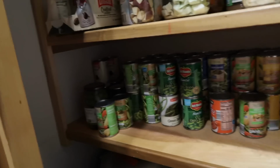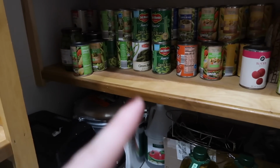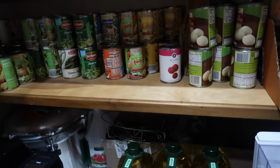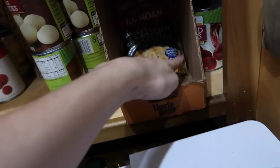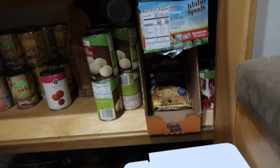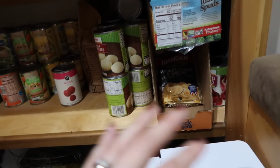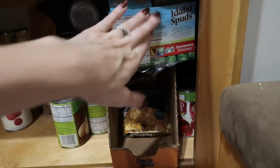Then this shelf is some more canned goods. We've got more olives, peas, green beans, mixed vegetables, beets, corn, potatoes. These are actually dried peas in here from Azure. These are just some potato packets. We actually went through quite a bit of those. I kind of want to get rid of those and then make homemade mashed potatoes and put them in the freeze dryer. This is just some hash brown potatoes there.